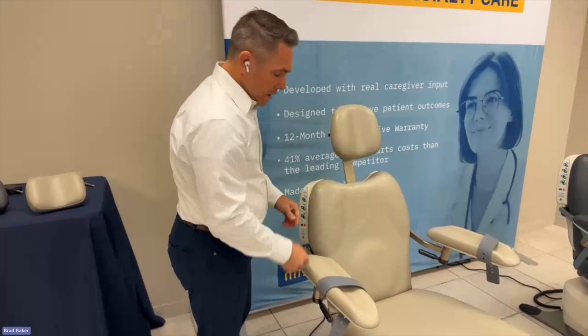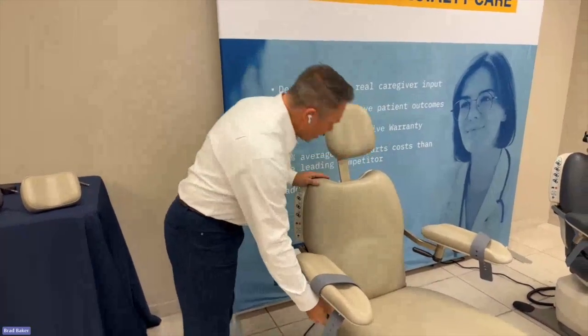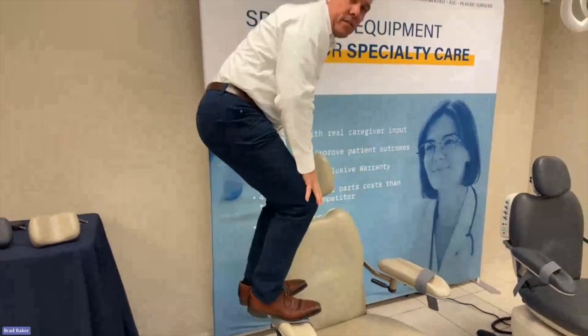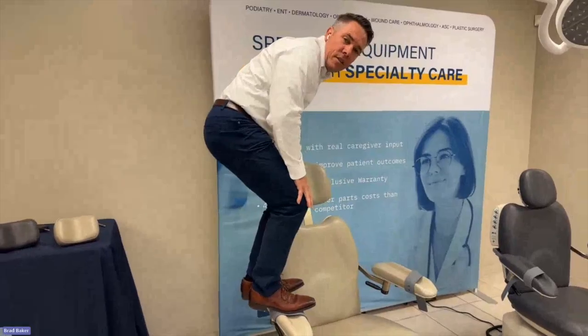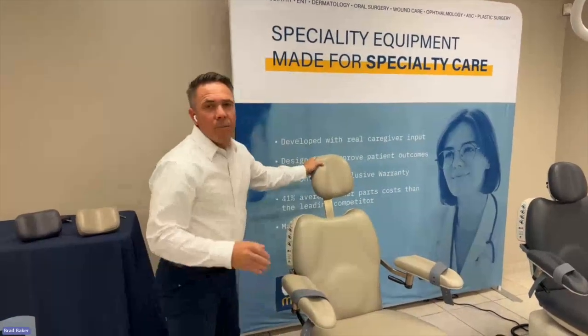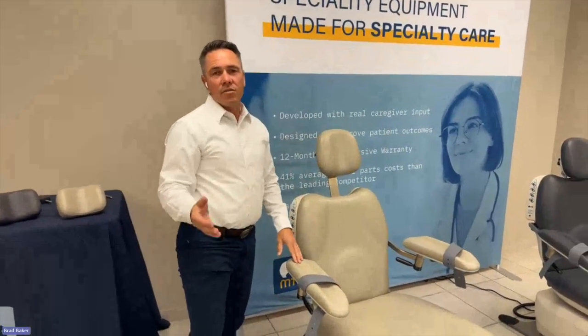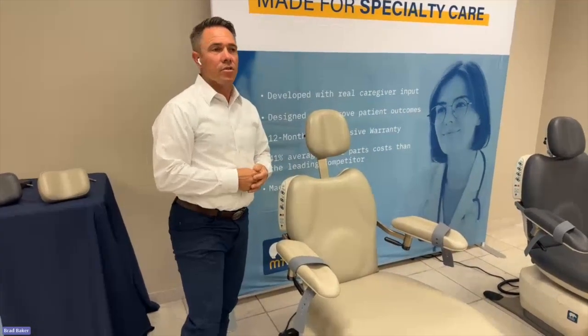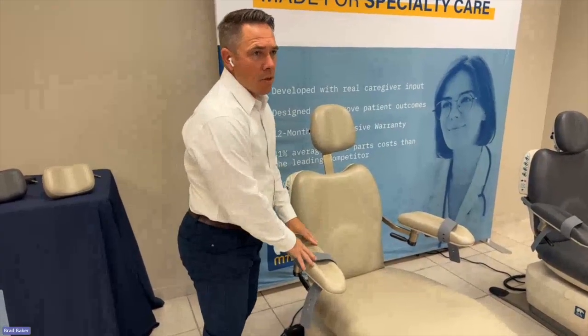And one of my favorite things about the arms is the arms will support a patient's weight of up to 150 pounds. So there is no more worrying about arms slipping as a patient enters the chair or exits the chair, or overcoming the arm mechanism during a surgery. The arms won't slip on you.